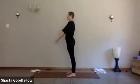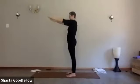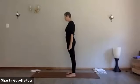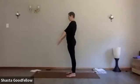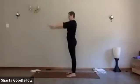Inhale, sweep your arms out. Draw the breath in, elongate through that inhale breath as you stretch up. And exhale, slowly bringing the arms back and down by your side. Inhale, sweep your arms in front of you, fingers together, reach up, all the way through the inhale, slight back bend. Exhale, drawing the arms back and down by your side. Inhale, reaching the arms forward, all the way up and back. And exhaling down by your side.